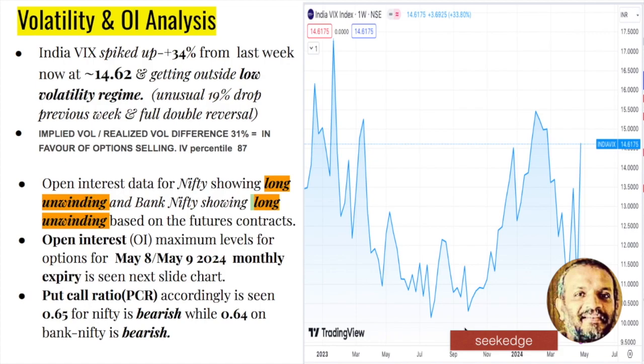Volatility: one way of studying that is Bollinger Bands, expansion and contraction. The second way of understanding the fear and greed is the India VIX. That has behaved unusually during the last two weeks. The previous week we had a nearly 20% fall, and then a 40% reversal, double that. Now it's at 14.62 suddenly. Last week we had almost close to 10. So that's a kind of unusual behavior.